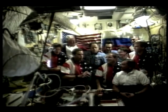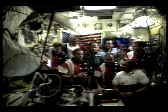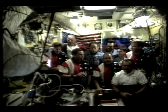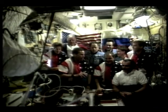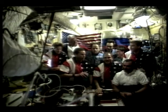This is your crew of the future. Several of us have flown together before. We hope to fly together in the future. And for the next 6 days, we are working together as a single crew to transfer much equipment. And this is the wave of the future. You see the different international shirts that we have on, Russian, American, and French. And this is what will take us into the next century in space.